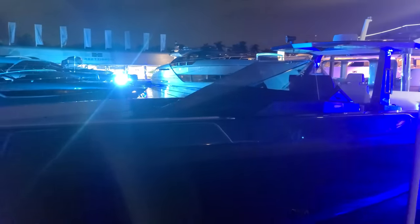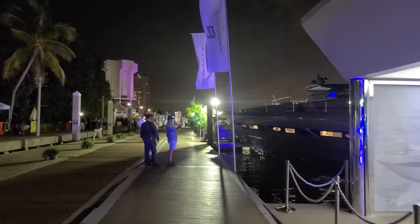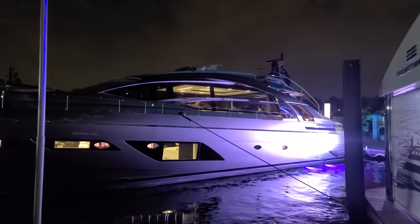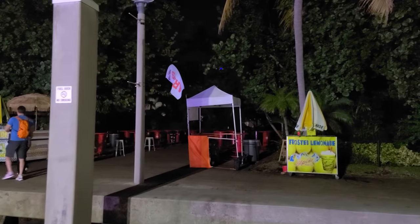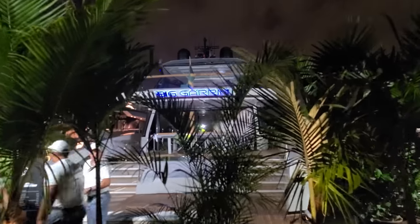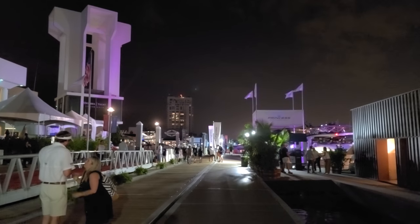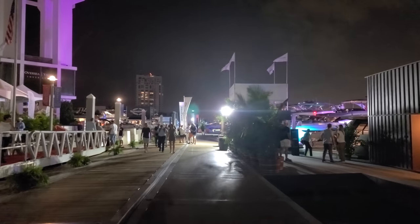All right, I'm getting closer to the water taxi. Wow, look how dark it gets down there. So I was eating lunch just before. Okay, we're back by Bahia Mar and Princess. Not too much farther.